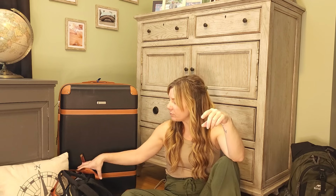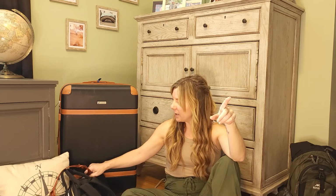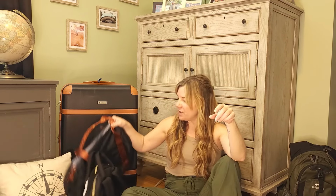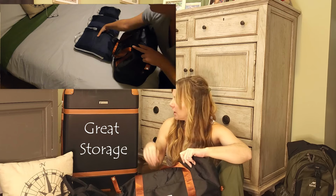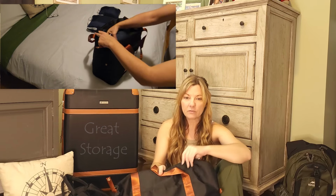But I wasn't gonna pay a couple hundred dollars for the carry-on and the little bag that they had with it. So I decided to try and match things up, and I think I did pretty good. I really like this bag. I'm not a fan of the shininess of the straps, but I think it matches up pretty good.